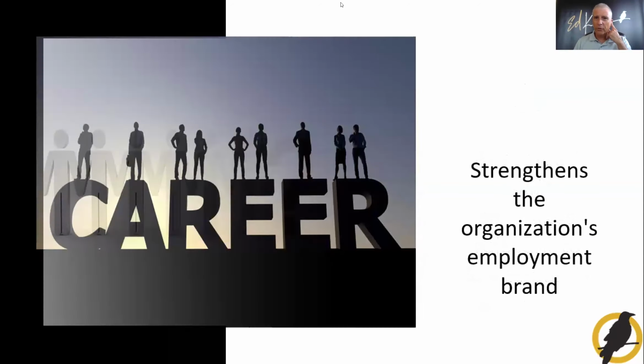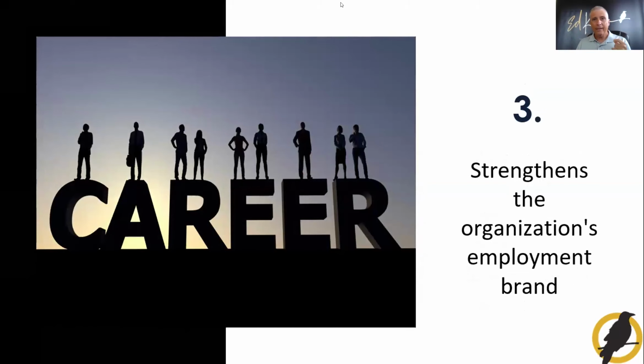Okay, let's move on to number three here. And this is all about strengthening your employment brand. I know we've been using the term employment brand. We've talked about employment brand in a previous session, but Paul, do you want to take this one and talk a little bit about it and why it's so critical?